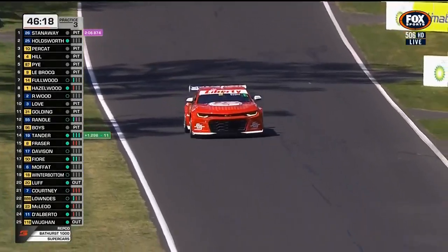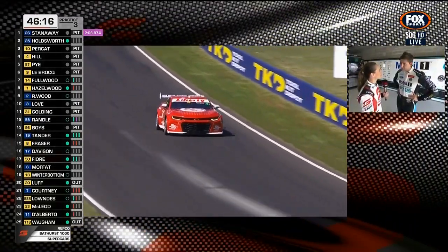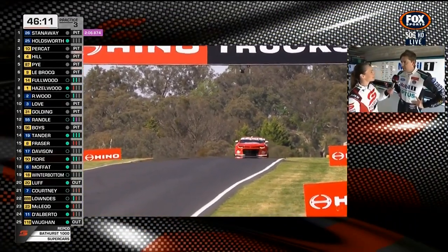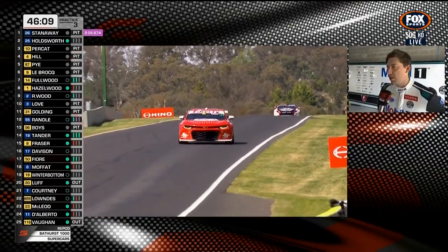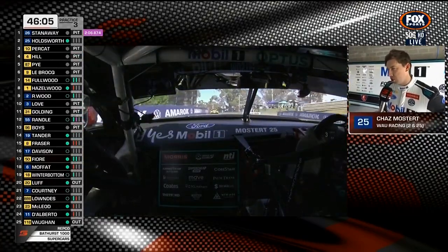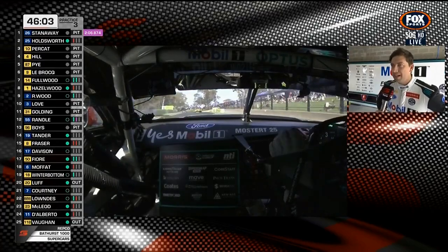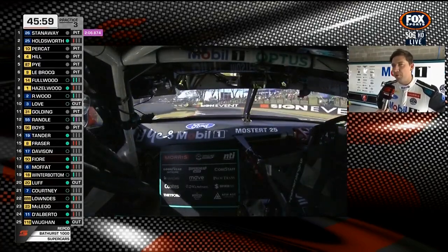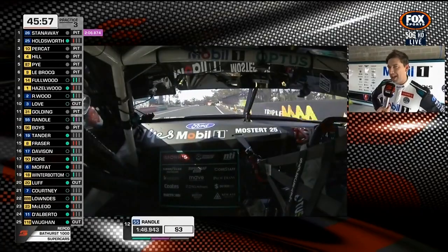Chaz Mostert sitting in P2 this morning. It was a different story yesterday with the engine issue, not much running, but you seem to have turned it around this morning. Yeah, the car's actually rolled out pretty good. So yesterday was just about validating the car balance we had, and we know the track's going to change a lot throughout this weekend. So today I think the track's probably met us halfway. We made a few changes, which made the car feel pretty good. But I didn't expect to really be there rolling out of this session.